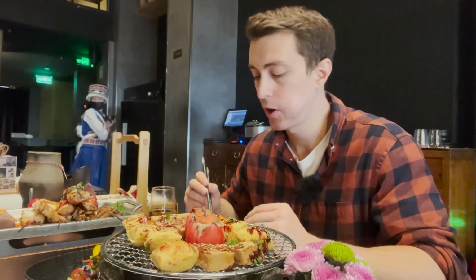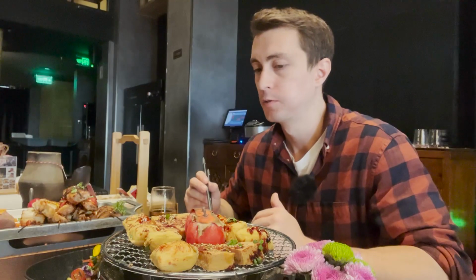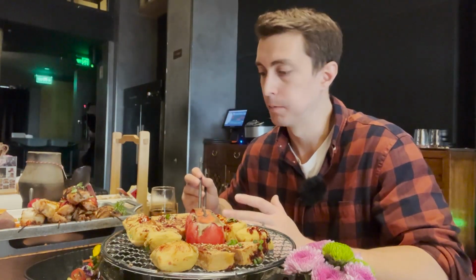It's got a nice sauce on it. Typically, tofu is not really my favorite, but this is pretty good.